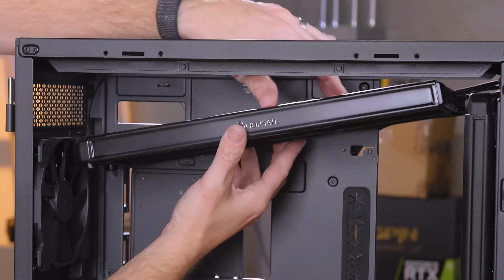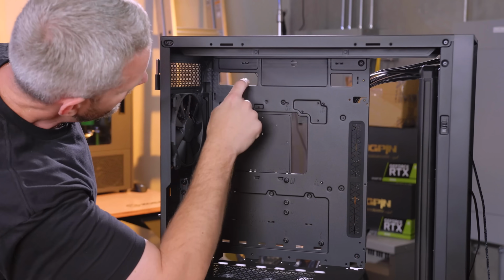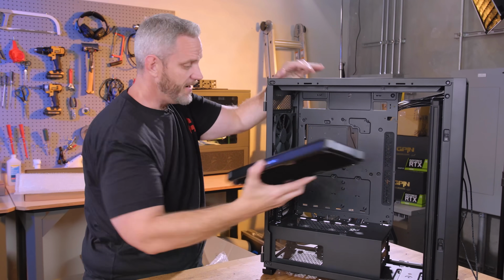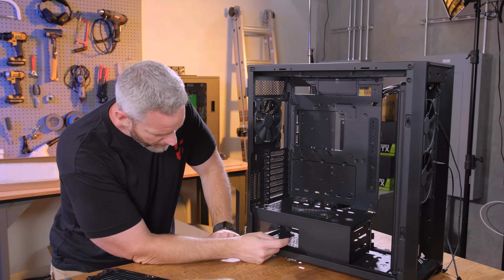This is essentially where the top of the motherboard is going to be, because here's the top screws. You got your pass-through grommets here for things like RGB wires, fan headers, EPS power. That's pretty nuts. And then if you wanted to go crazy, you could put a 120 millimeter fan in the back too.